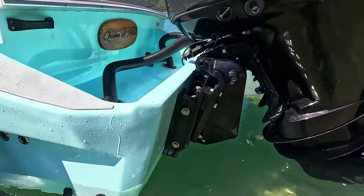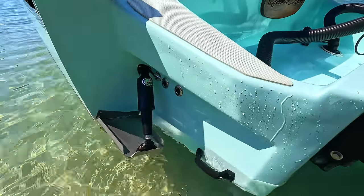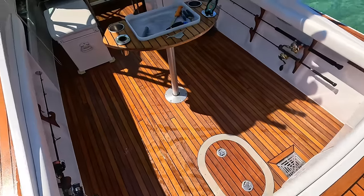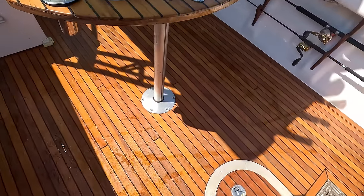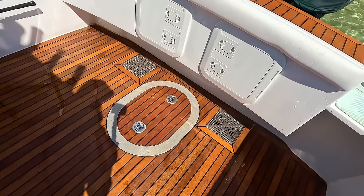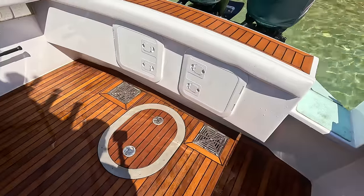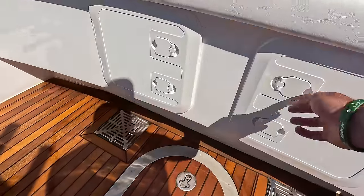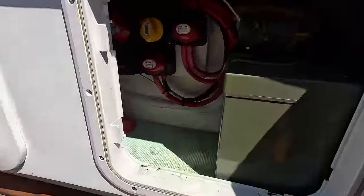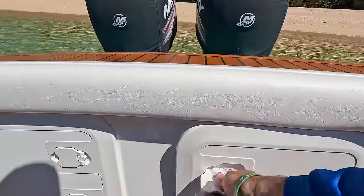She seems to be set up pretty well, so I'm not going to play with the settings too much just yet. Got some Lenco trim tabs in the pod here. As you step up in, you can see nice teak flooring, a couple of stainless grates there, and a bilge section in the back. Yeah, water just drains into these, and you pump it out as it fills up. We've got our batteries, isolators, everything's all set up in here. Nicely done. A crank battery and two house batteries.